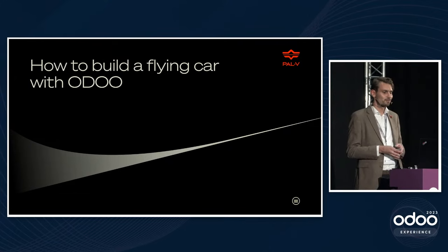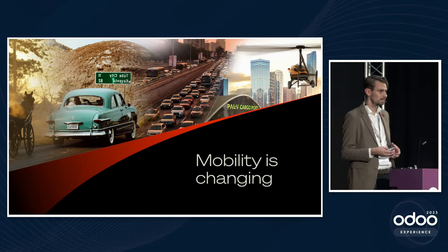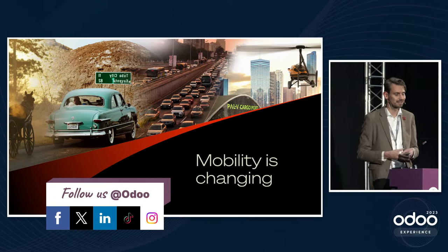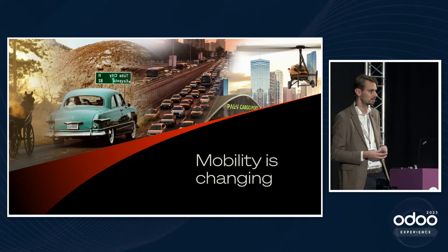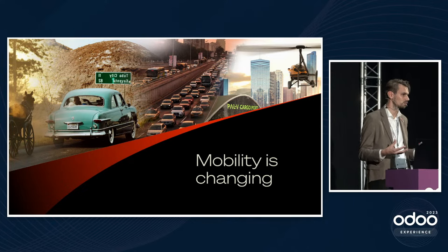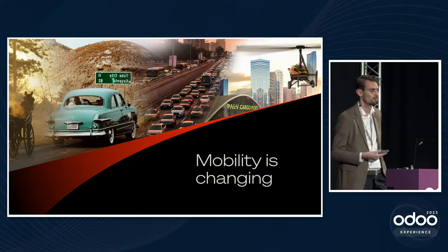But the reason why we started with building a flying car is that mobility is changing. From back in the days, people always been dreaming of going the extra mile. And what you will see in the next 10 years is that in mobility, more will change than it did in the last 50. And what did change in mobility? Cars are still running on four wheels, running with new technology inside it, but in essence, it's still a car, a chassis and four wheels.